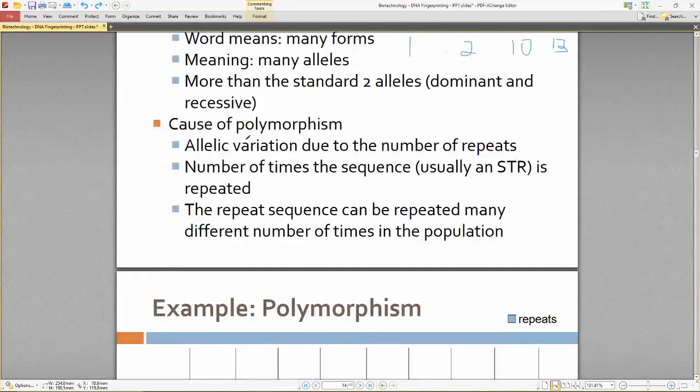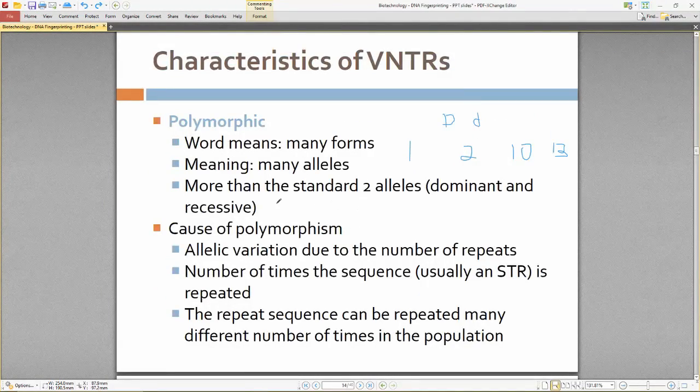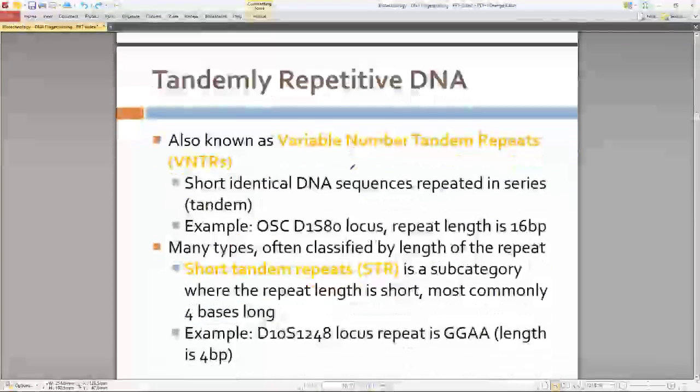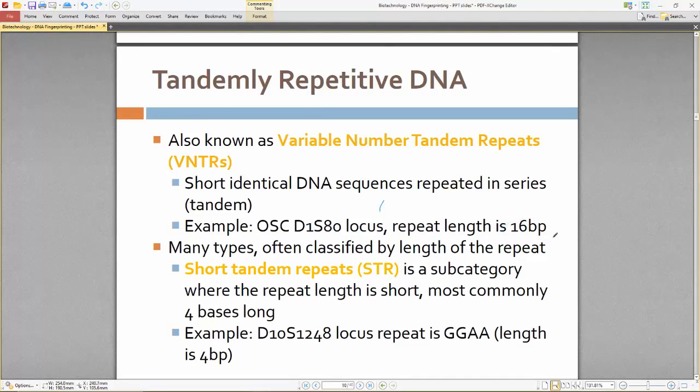Yeah, they don't need to code for something to be called alleles. So VNTRs can have alleles because the number of repeats of a sequence that you can have is variable and it's different between people. I guess an allele would just be a variation, maybe that's not the best way to put it. Let's say in terms of this D1S80 locus, a single repeat length is 16 base pairs. An allele would be if you have one repeat at this location, three repeats at this location, or four repeats.